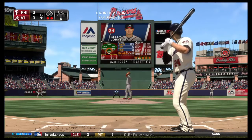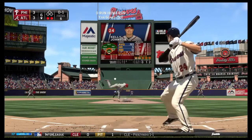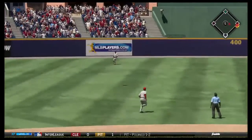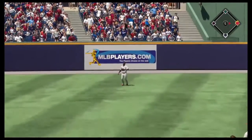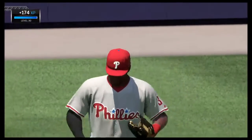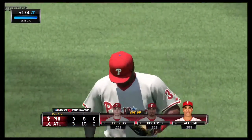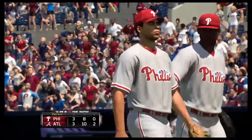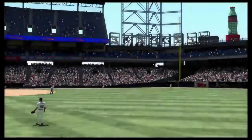Now the pitch. Now the 0-1 is swung on and lifted out to straightaway center field. Herrera is going to have room out there as he puts this away to retire the side. Braves go down quietly. 6 innings are in the books. Score holds at 3-3.